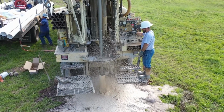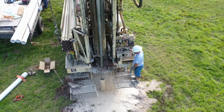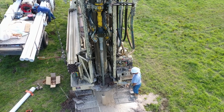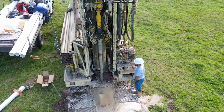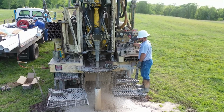Still fun to watch. One of these well drilling machines costs somewhere in the neighborhood of $750,000. That's why it costs so much to drill a well. Now around here where I live, anywhere from $12 to $18 a foot is fairly common.